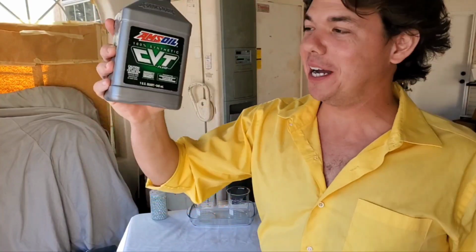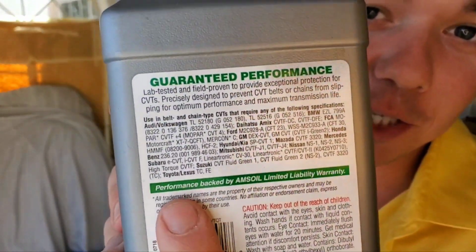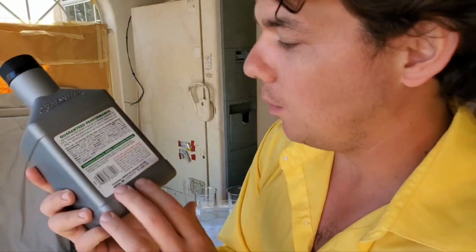And now for the behind the scenes footage. We got our AMSOIL 100% synthetic CVT fluid, and this is warranty secured, so you can use this in any vehicle. This meets and exceeds the specifications, and you'll see all the specifications there. Pretty much every type of vehicle is going to be there with most of all the major CVT brands.